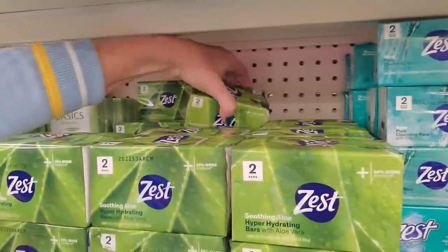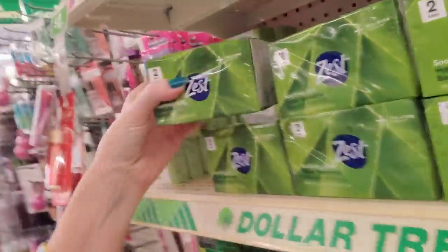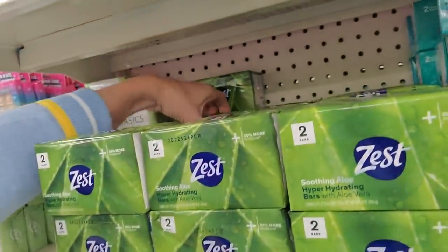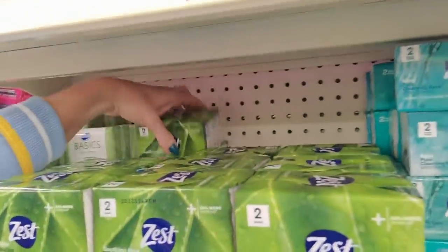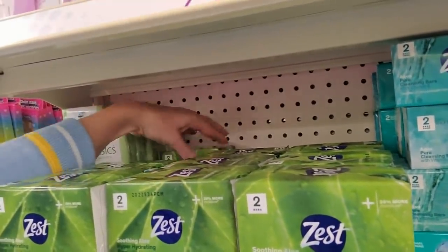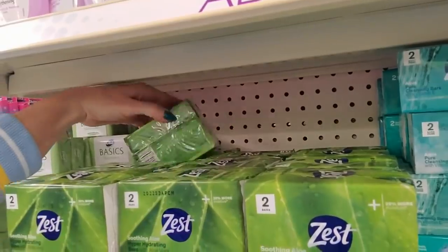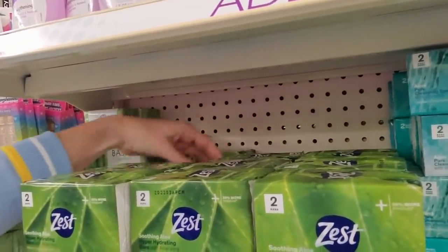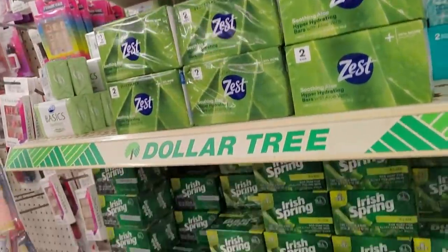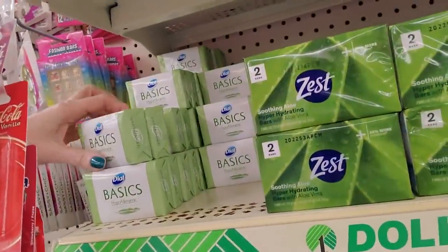Several different types. Every time I see Zest, I remember my mom. When I was a kid, whenever a Zest commercial would come on, she would feel the need to tell anyone in the room that she can't use Zest because it breaks her out in a rash. Even now, if I were to see a Zest commercial, I would think about that.